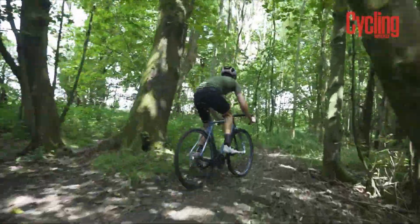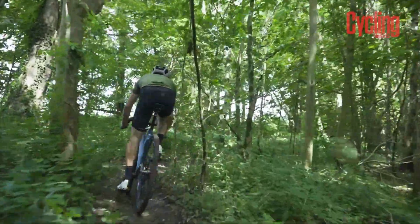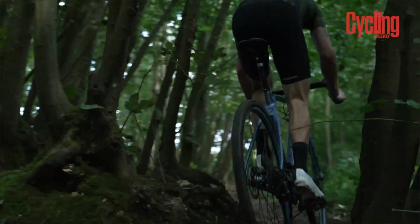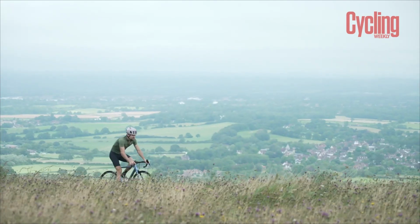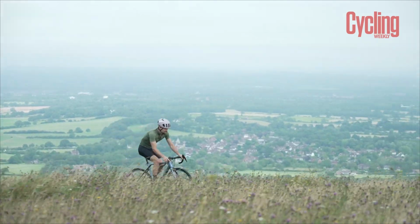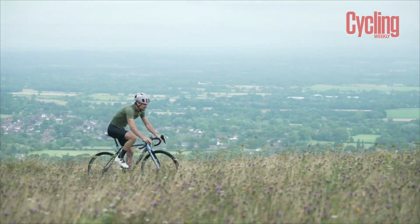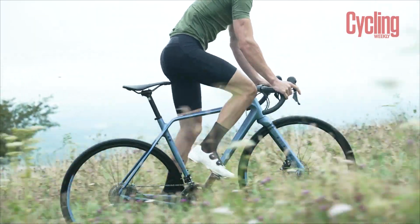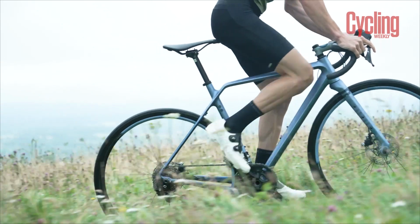Chunky 2.1-inch 650B tyres are handled with ease, while the riding position is comfortable and efficient enough for long distance treks. Sure enough, our tech writer Stefan used this bike to complete the South Downs Double, a 200-mile, 320km gravel epic with over 23,000 feet of climbing, or 7,000 metres.